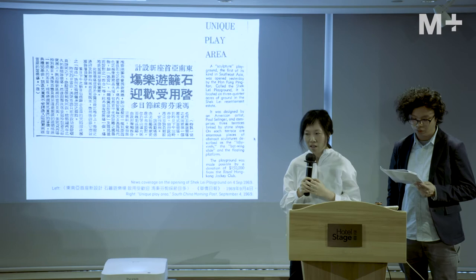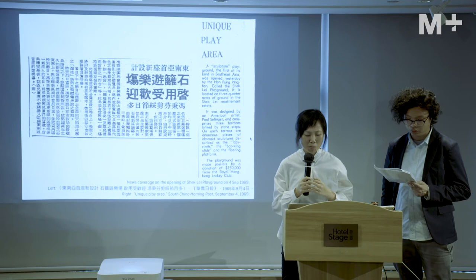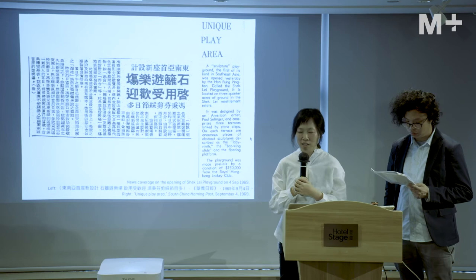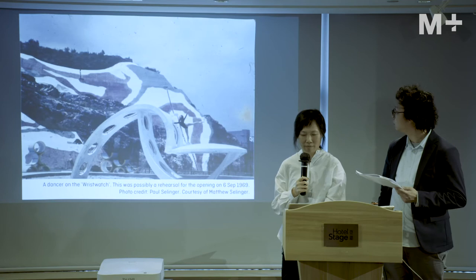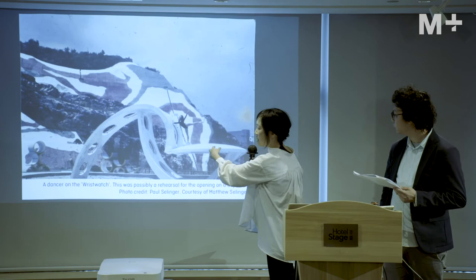There was a line dance, and a roller skating performance; that roller skating troupe actually came from Moss Park. And possibly a modern dance performance choreographed around the play sculptures as well. This is probably taken during a rehearsal. Otherwise, if it's a real performance, there should be many spectators around the sculptures.